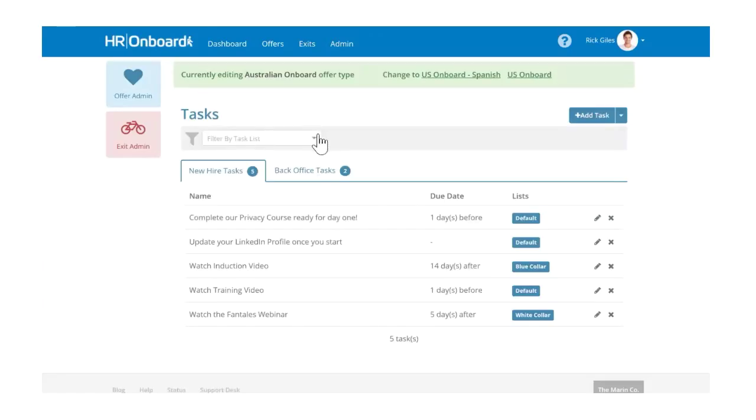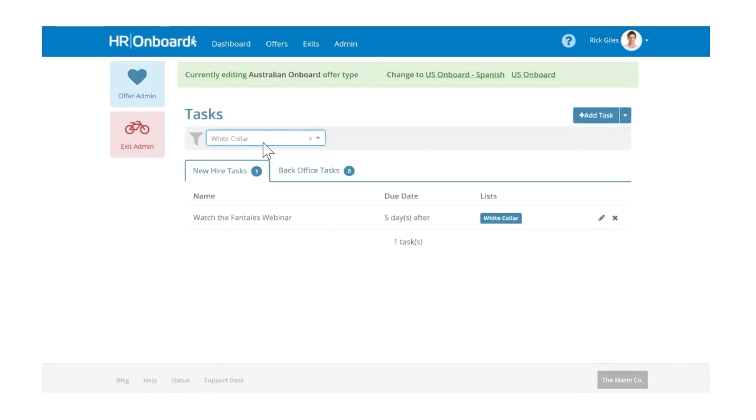Now you've got filters at the top here where you can actually choose just to see the task for white collar. So as you can see, the tasks are fairly flexible, and you can change the different lists that you can use. There's also here, if we're looking at the new hire tasks, you can also go and look at the back office tasks as well. These are very, very configurable, and this is the first version of tasks for us. So we're really interested in customer feedback, how you want to use them, and where you see them useful in your business operations, and sort of go forward from there.